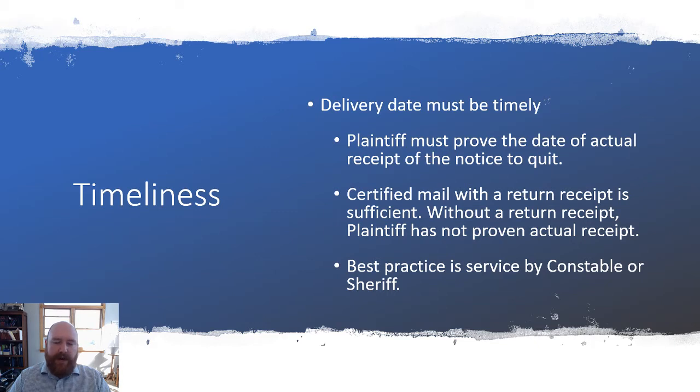The best practice, and what I always do, is I serve by constable or sheriff. When that happens, there's a presumption of service that's irrebuttable. So if the constable says that they handed the tenant the document, or they left it at their last and usual place of abode, which is the technical term for they left it at their front door, as long as we have that return signed by the constable, it prevents the tenant from actually coming back and saying, oh, well, I never actually got it. So that's how I usually do it. It's cheap money to get that part of our eviction out of the way, and really beyond reach for saying that they never got it.